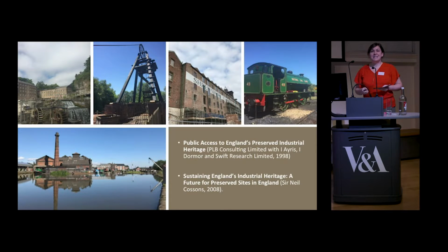There are approximately 600 publicly accessible industrial heritage sites across England. They include mine sites, ironworks, various mill types, museums with industrial collections, pumping stations, canals, railways, and many, many more. They are managed by building preservation trusts, public bodies, voluntary groups, or other charitable trusts, with about 35% of all those sites wholly or largely cared for by volunteers only.